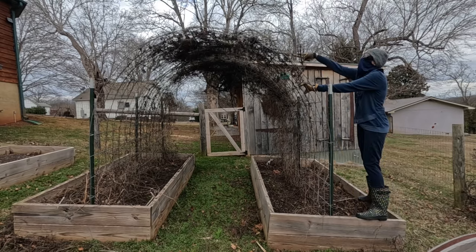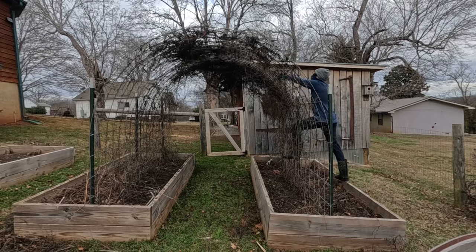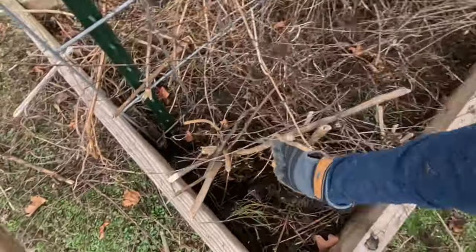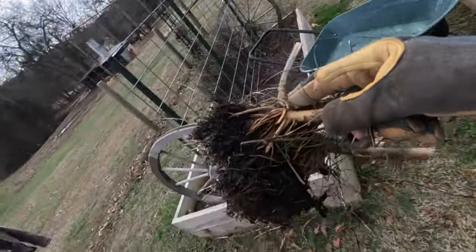Why did I plant this stuff? I'm getting somewhere. I'm seeing progress. The coreopsis roots.